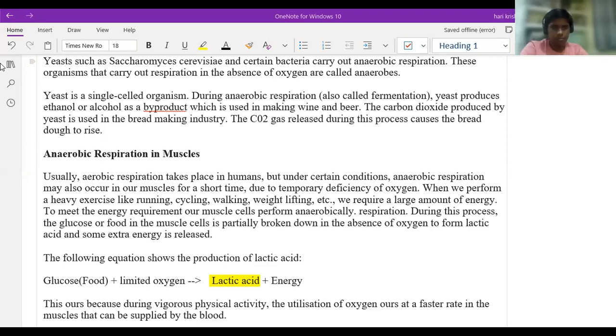Yes, sir. What is anaerobic respiration? Anaerobic respiration mostly occurs during short times due to temporary deficiency of oxygen. Temporary deficiency of oxygen? Yes, sir. Is it correct, Rishan? Sorry, I wasn't able to hear you. Can you repeat that, sir? What is anaerobic respiration?